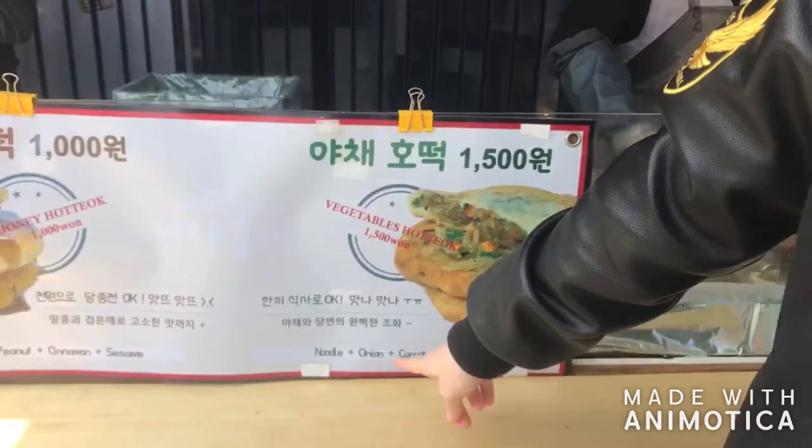Like it? Delicious. What is it? It's noodle, onion, carrot, chives.